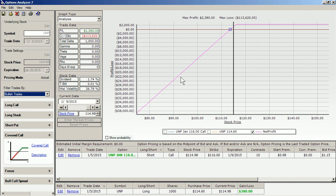Now the options analyzer is ideally suited to go back in time as a backtesting tool to set up the very best trades over certain market conditions, using certain expirations and strike prices, so that we can build the very best trade for our goals.